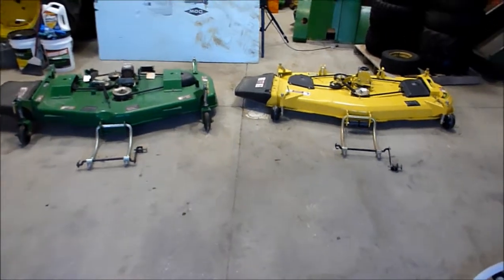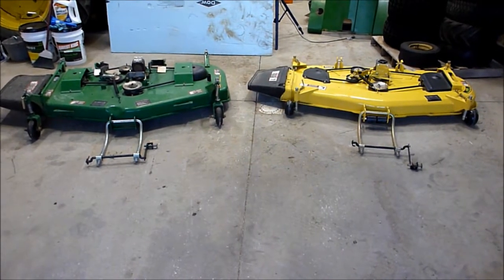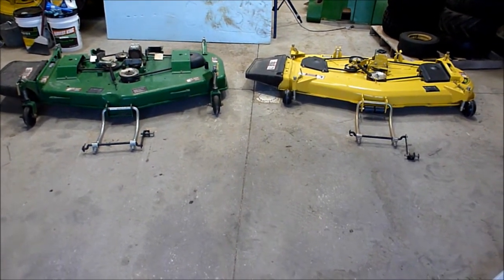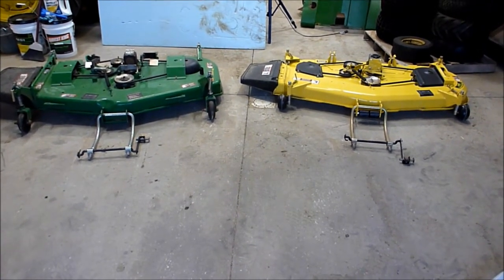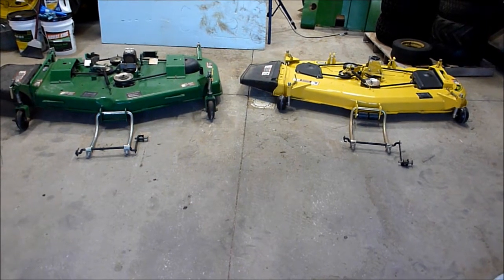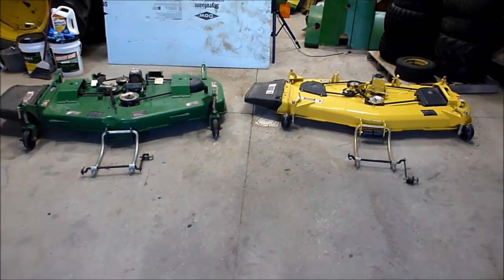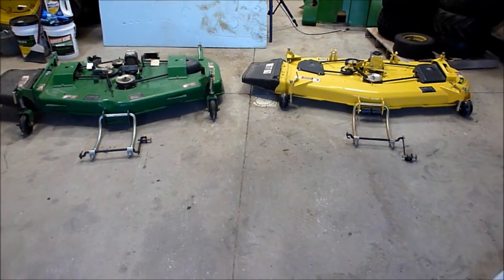The blades are obviously a little bit different, a little bit longer. But like I said, the main purpose of this video is mostly to give you a comparison of the two decks when you're making a decision on buying an X series tractor, and an idea of why the 7-irons are a little bit more desirable than, say, the 62C, even though you lose 2 inches of overall width with the 7-iron compared to the 62C.